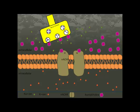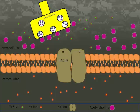The amount of sodium that enters the cell is greater than the amount of potassium that leaves, causing depolarization and ultimately the generation and propagation of an action potential along the T-tubules in the muscle fiber. As a result, calcium is released inside the cell. This increased concentration of calcium inside the cell allows muscle excitation coupling to occur.